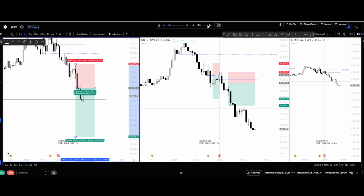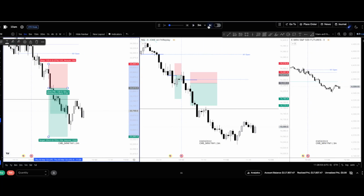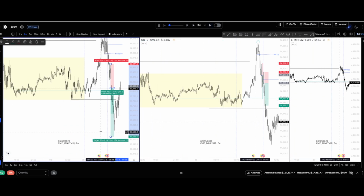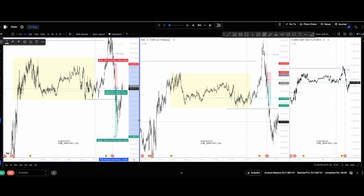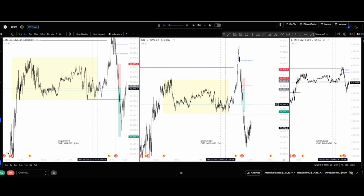Stops to break even. You just gotta hold that one. Do we get it? And stopped out at break even, which is fine, right? So decent move there. And all this really was just seeing that your market open was an accumulation.